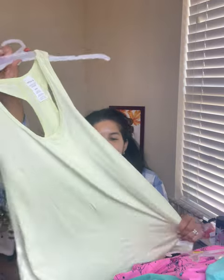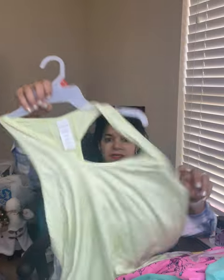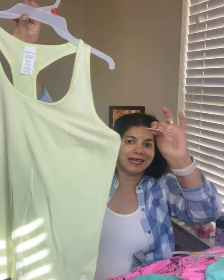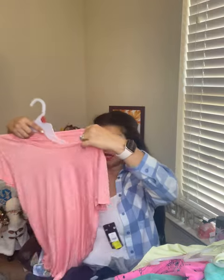These tops are Reeboks, and I hope I got a medium because this looks big. You're definitely gonna have to use like a, yeah, I got a medium. But these tops are a dollar each, Reebok. And I'm gonna try to scan everything and put it in the link. It's not gonna be the price that I paid, obviously, but this way you guys can find it in store.